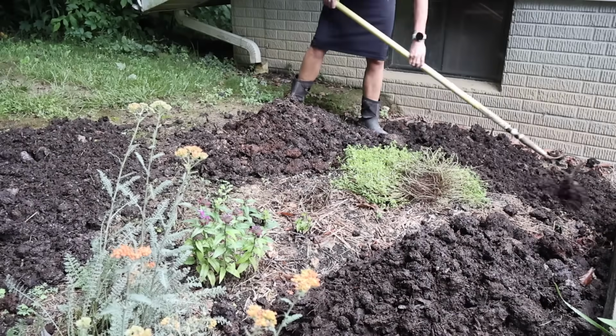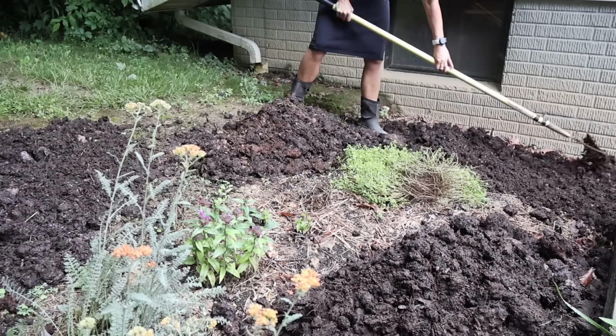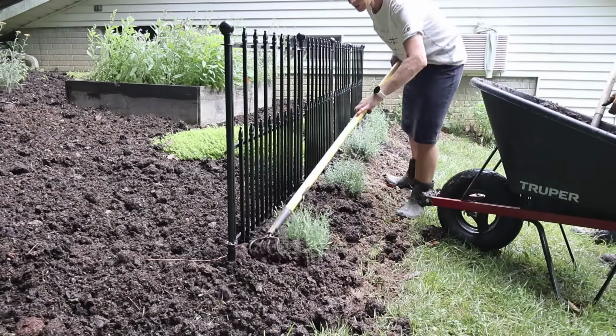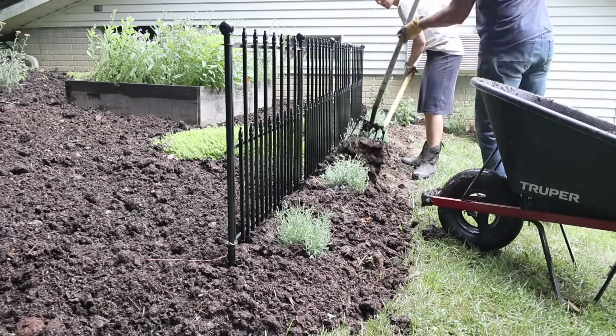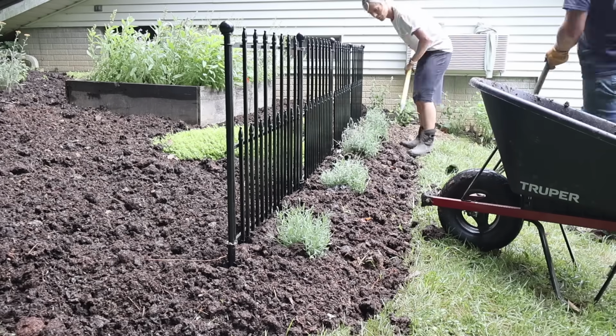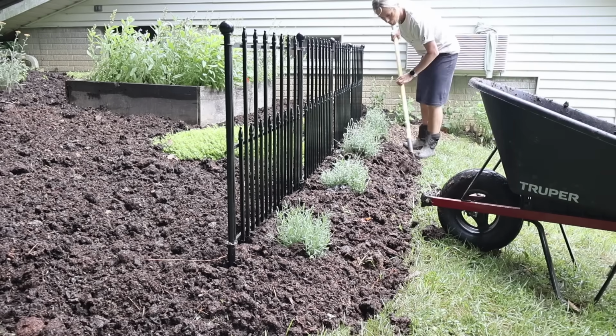I got some composted horse manure from a neighbor, and this is my favorite mulch to use still on flower beds. I always feel like I'm giving my plants what they need. If I use this, it doesn't even seem like manure. It's not, you know, bad smelling or anything.